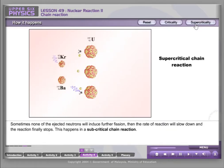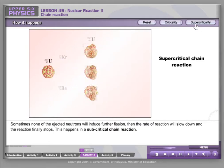Sometimes none of the ejected neutrons will induce further fission. Then the rate of reaction will slow down and the reaction finally stops. This happens in a subcritical chain reaction.